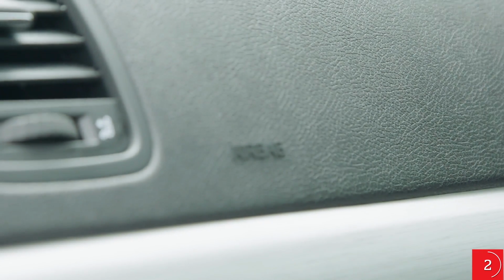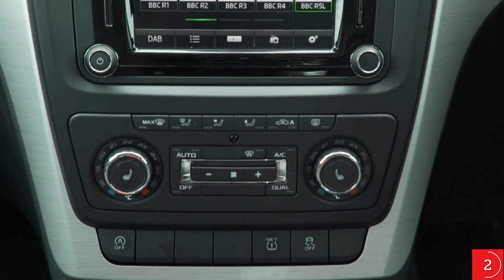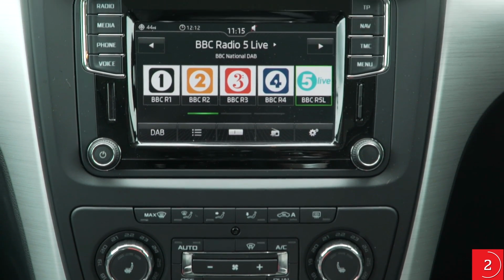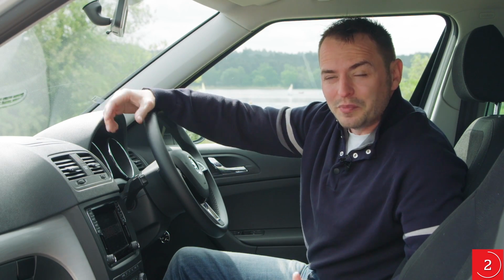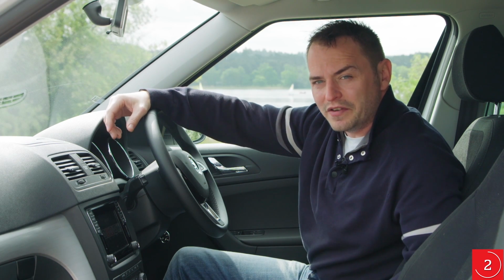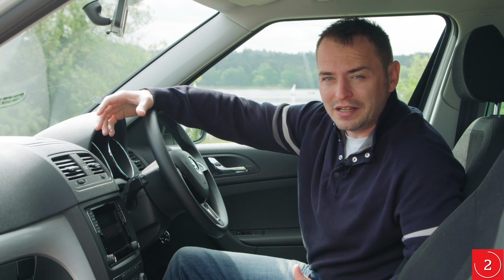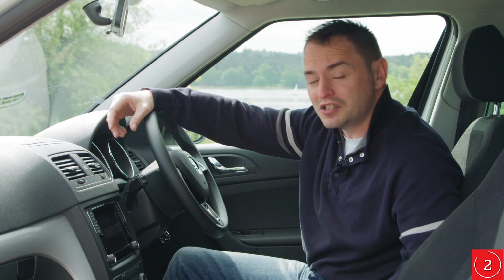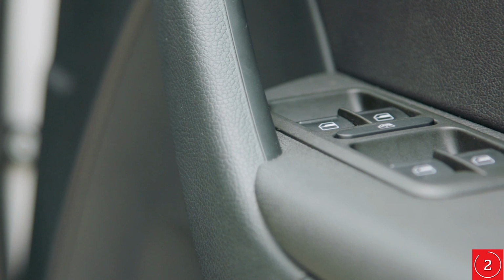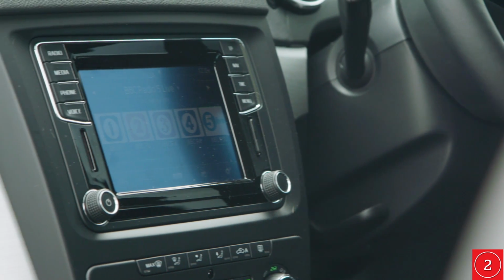The entry-level Yeti is well equipped, and the dash is built to a high quality with a 5-inch touchscreen that controls the car's radio, an MP3 player and a Bluetooth function. The system works well, but it's not as slick as some of its rivals. If you upgrade to SE spec, then you get an upgraded Bolero system, which adds more speakers and a bigger 6.5-inch touchscreen. Further up the range is the Laurin & Klement edition, and that comes with all the bells and whistles, including sat-nav and DAB radio.